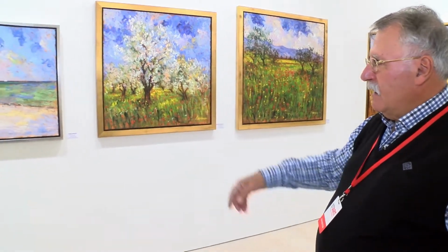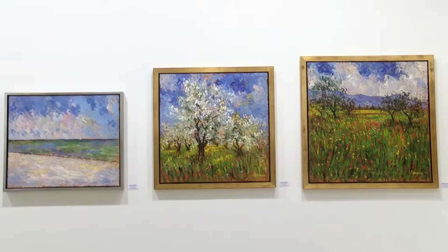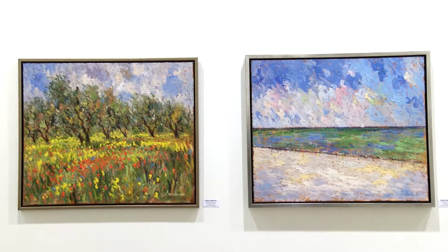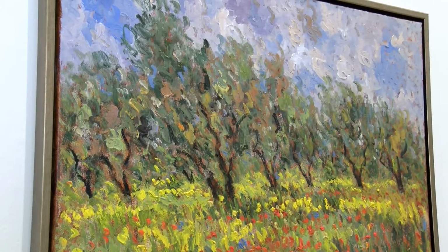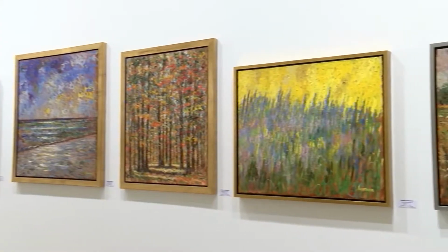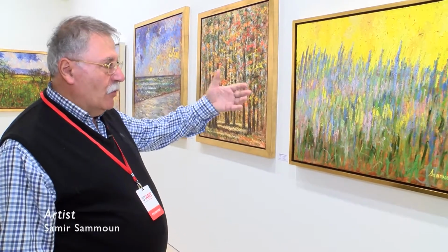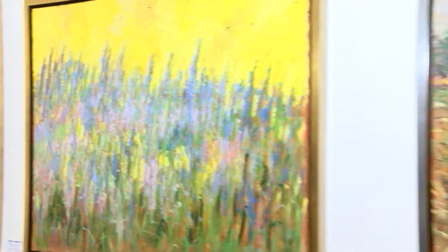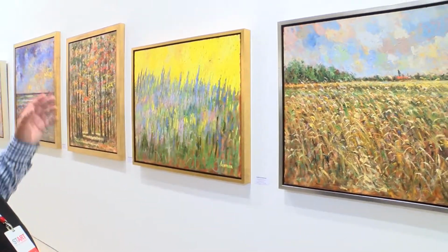Beside it is a scene from Florida. The beach at another time of the day. And next to it is a scene from Lebanon, from my hometown, Jouni, with the poppies and the olive trees. My hometown is very well known for olive trees and olive oil. To that yellow painting, it represents lavender and sun. My technique, my style, with a modern, edgy feel. Beside it, it's a wheat field from France. You can see it's different from the one in Lebanon.